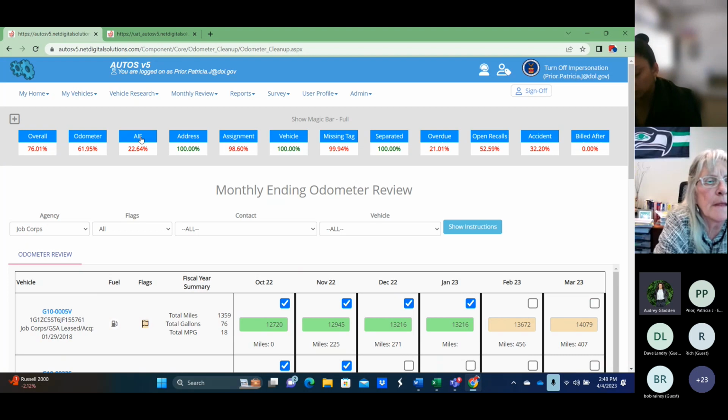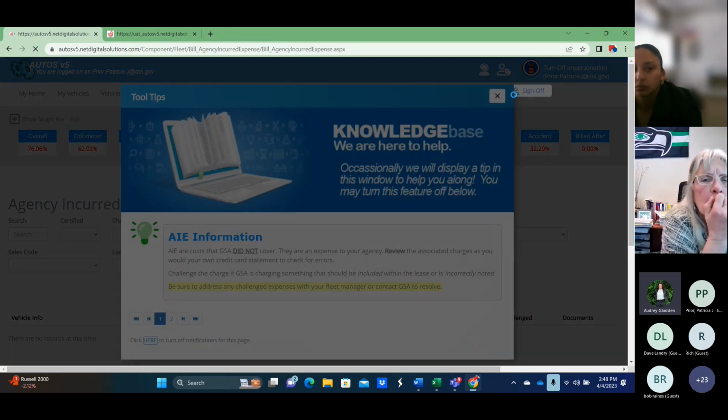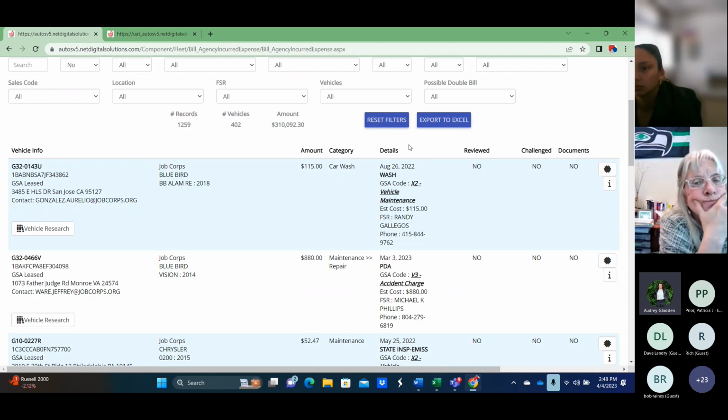Okay, going back to the system, the next one is going to be the agency incurred expenses. And so again, this one is a little bit complicated because it has to do with money, as everything is. So as this loads, what you're going to pay attention to is mostly over here in the details and the category. So this is like your monthly credit card statement. What you want to look for is just any errors or any double billing, anything that might look out of the ordinary that you shouldn't be paying for, especially because sometimes GSA will charge for something that's actually supposed to be covered under the lease.